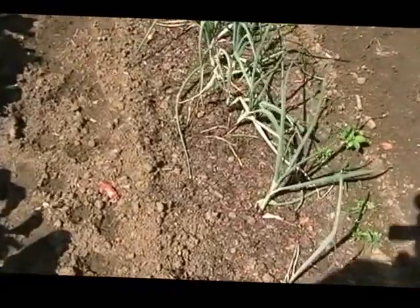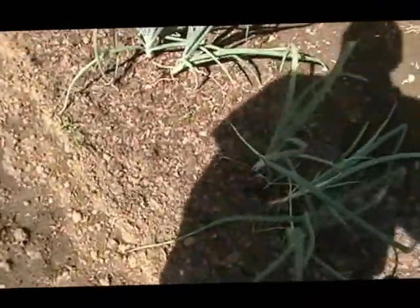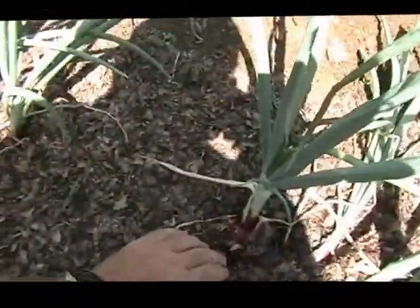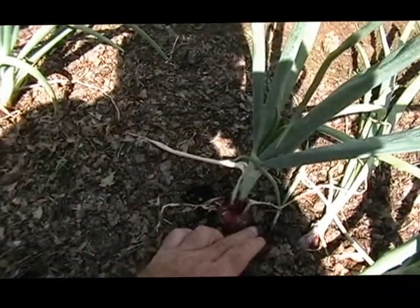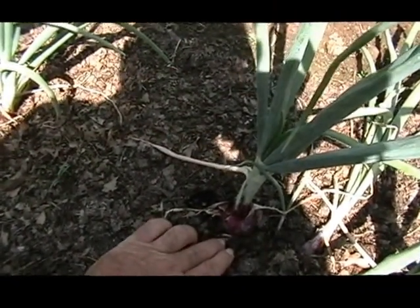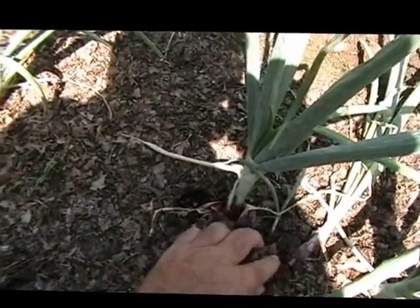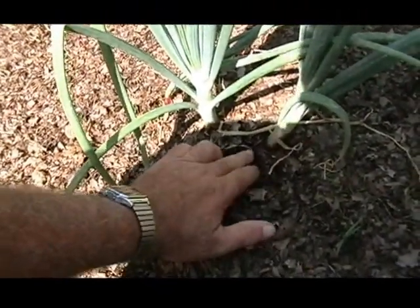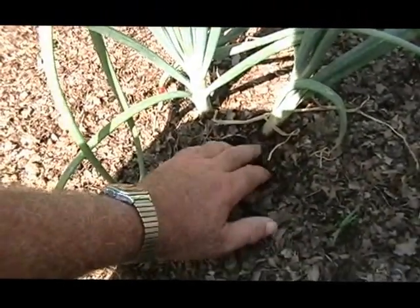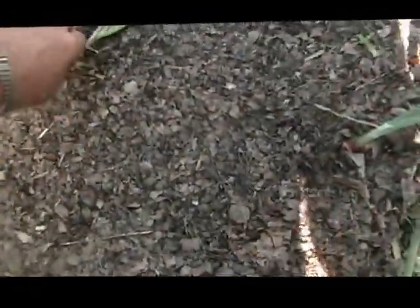Here I got some red ones. There looks like a decent size starting to form. It's not bad, considering it just started out from those sets that you buy at your favorite farm co-op or Lowe's or any place like that. I got mine from the farm co-op this year.